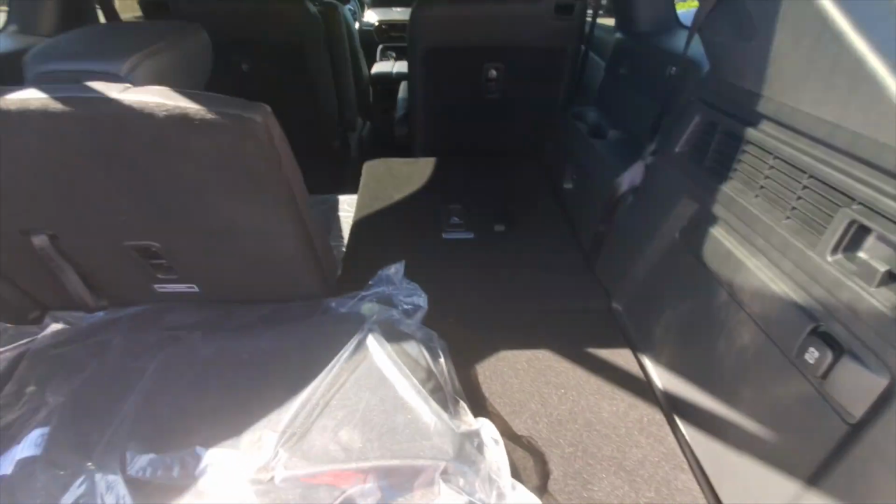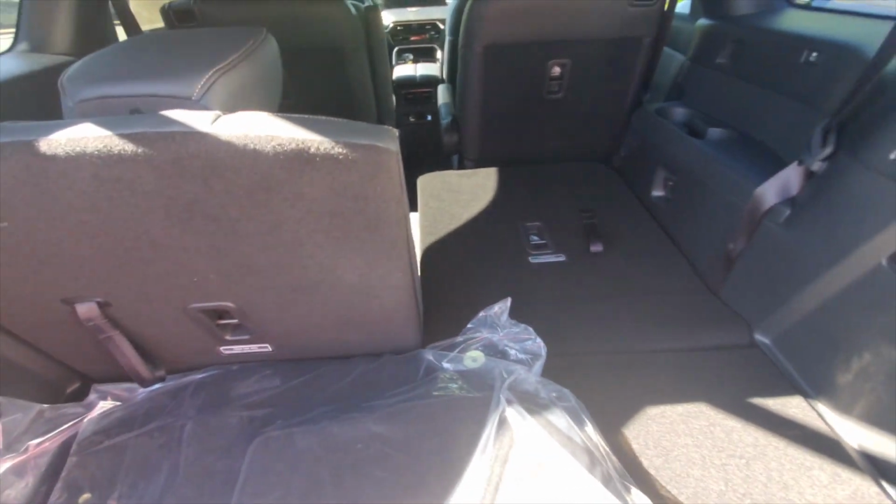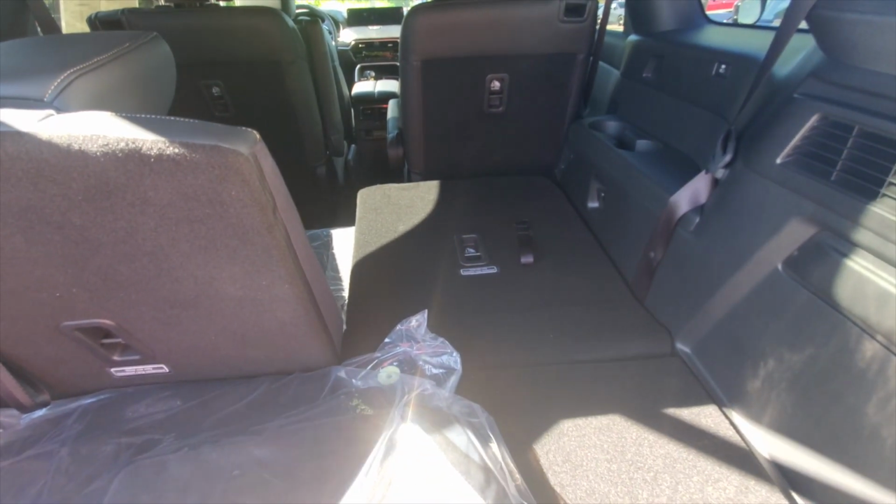Oh, I need some more space. Well, boom, there I have more space. It's that easy, very easy to get more space back here. Very impressed with the cargo area. A lot of room and super practical if you want some more space.